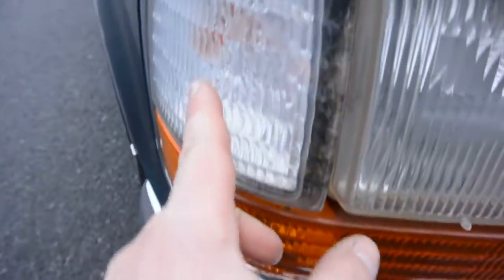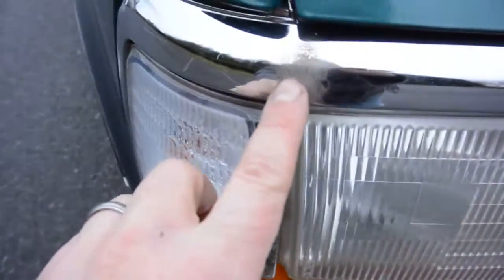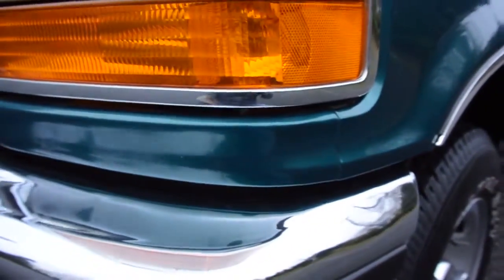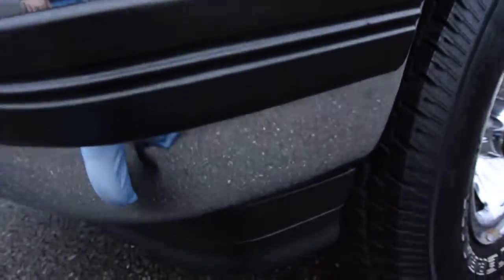Each corner light does have a little condensation in it. All the chrome's in really nice shape, nice and deep, good reflection. This bezel does have a little aging on there. And right here, for some reason, when water runs down, it'll hit right there and age it out. But you can see there's a little condensation in there. These are available aftermarket, they're really cheap, or you can just dry them out. But what's usually the cause is people not getting the bulb screwed in all the way.